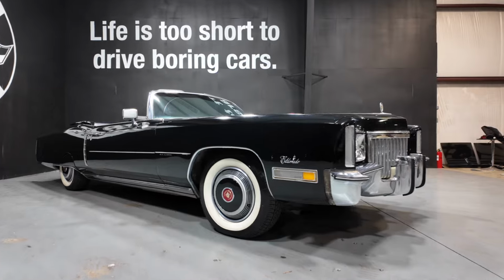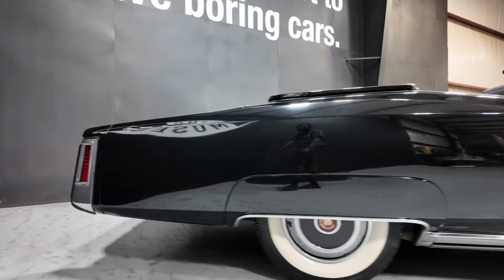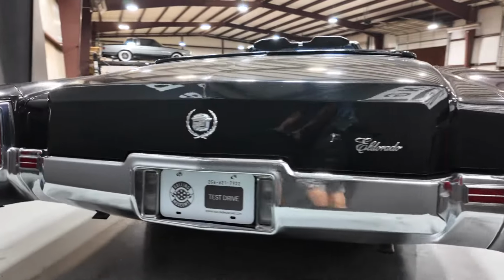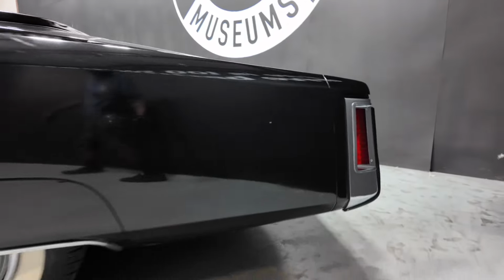And finally, we're going to take a look at this 1972 Cadillac Eldorado convertible. She has the 500 cubic inch, 8.1 liter V8, backed by a 3-speed automatic. And that's actually the biggest engine put in a production car.